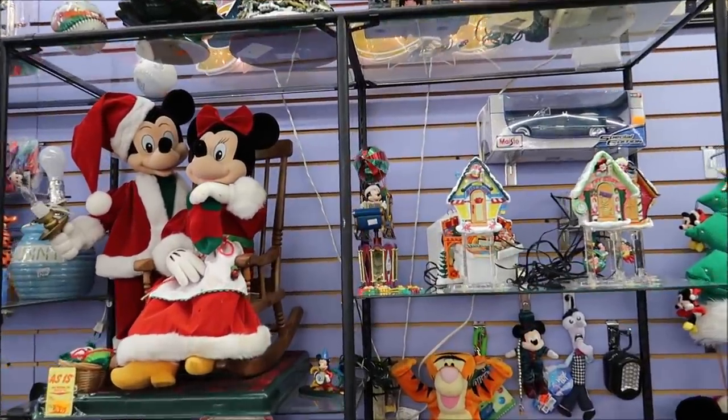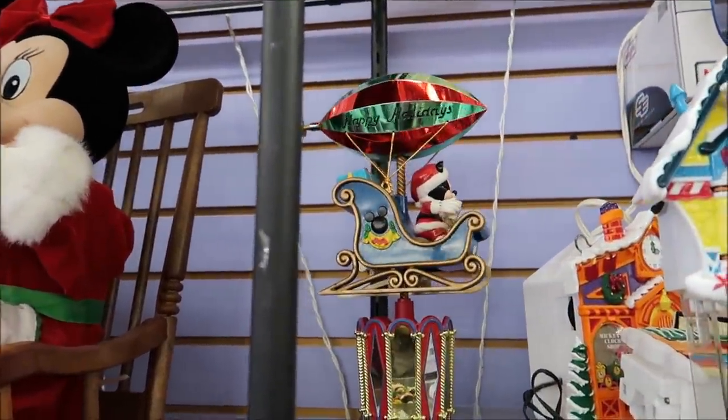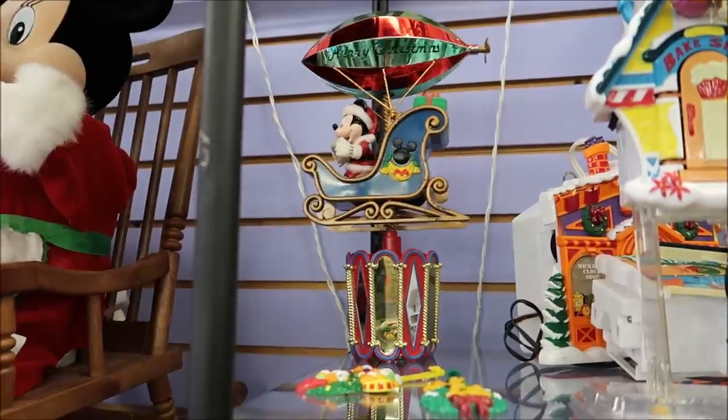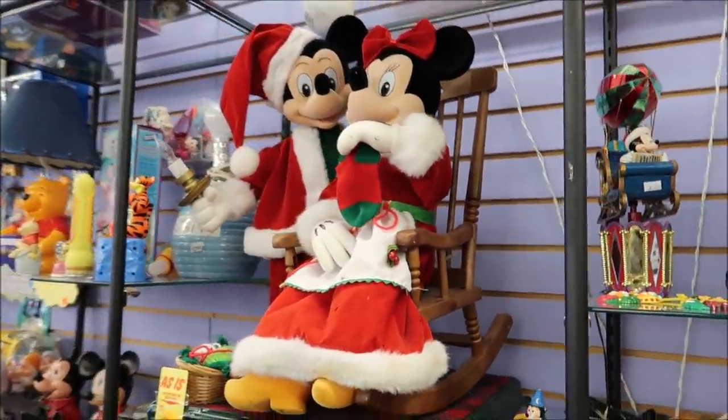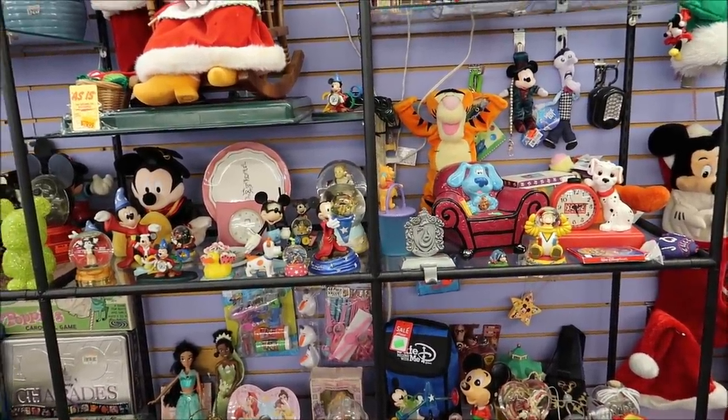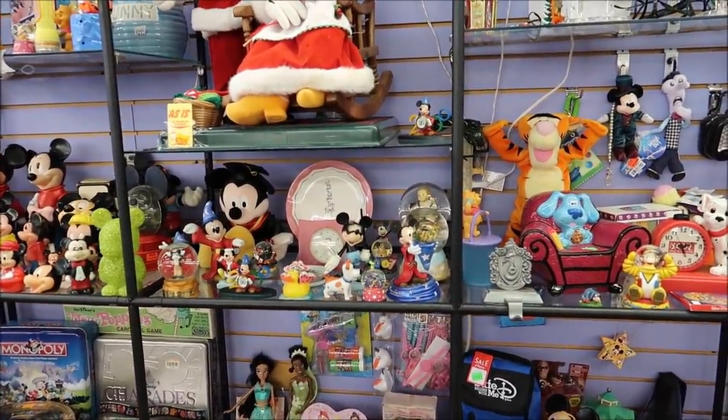Oh, look at Mickey right here. That is really nifty. Happy holidays. Oh, it gets me so excited. I'm excited to actually do the Christmas After Hours event at Disney. I hope it's a lot better than the Boo Bash. That was really neat. It's really fun showing off amazing things that I think I like. I hope a lot of people actually like it too.